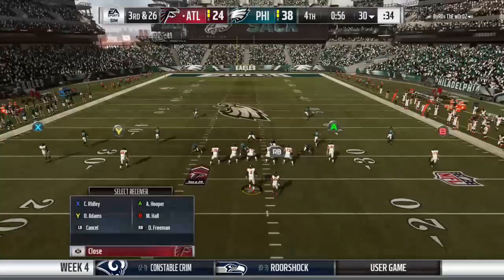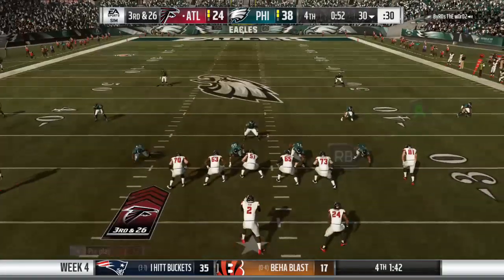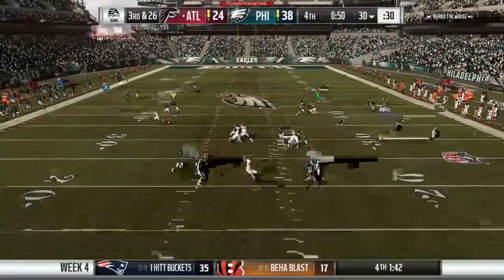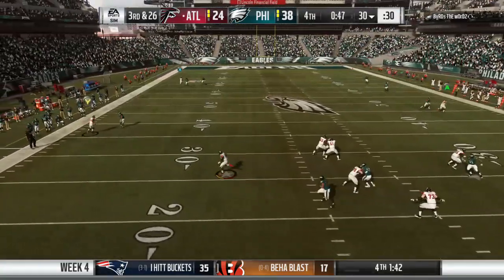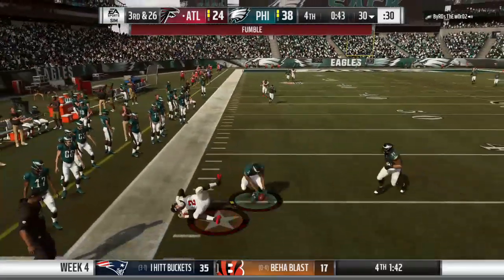Offensively, they're going to have to figure this out before next week. 7 sacks in one game. Yeah, and that's more than any quarterback should have to bear. This continues on. I think the ball's out.